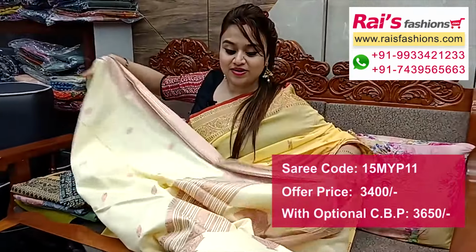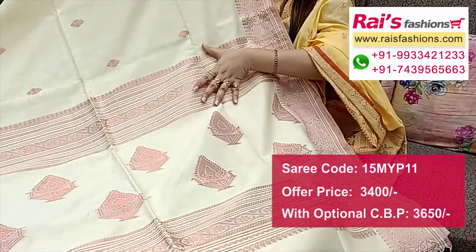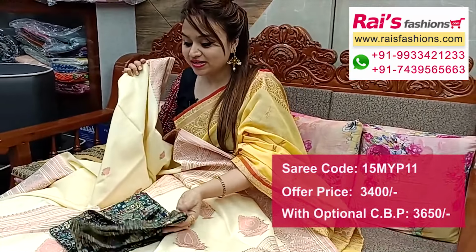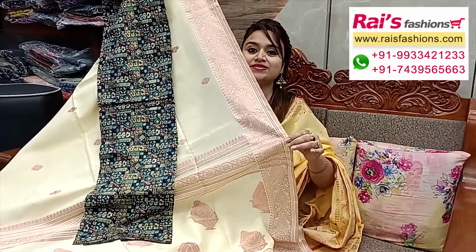And pallu portions, beautiful fine weaving design worked pallu, highlighted handwoven stripes with buta design pallu, and we suggest this silk material, modal silk material, digital printed contrast blouse piece with this sari for your smart trendy looks.